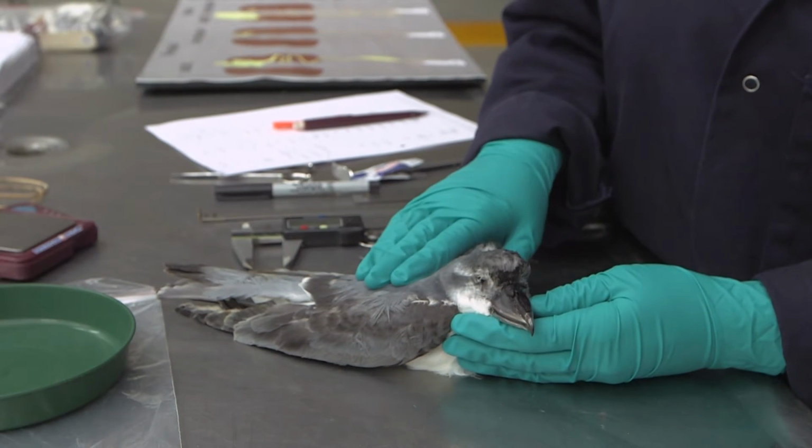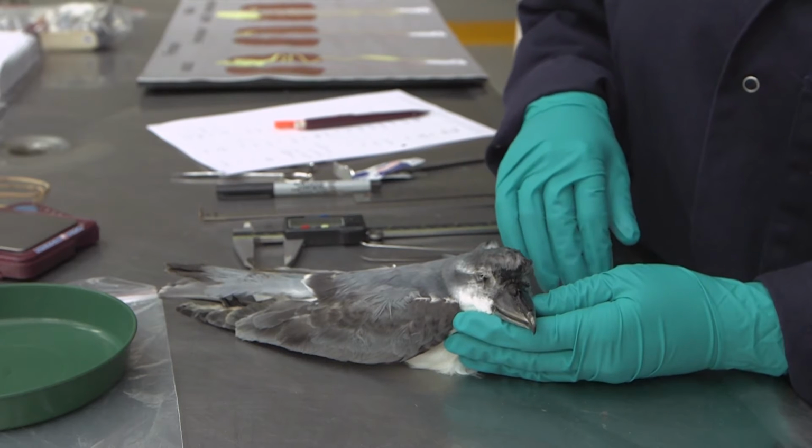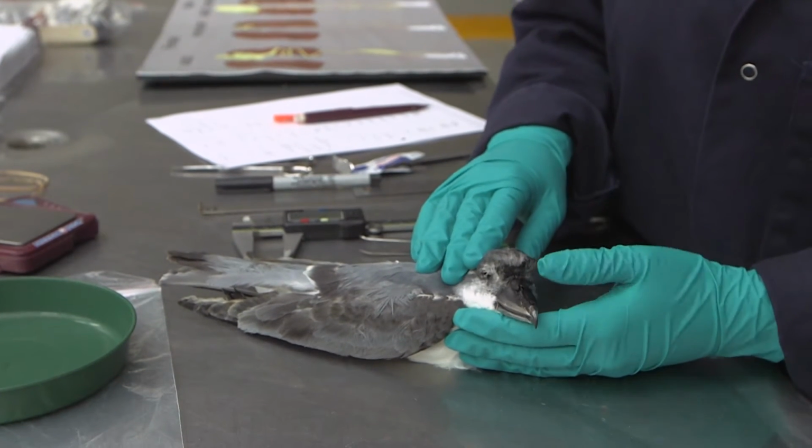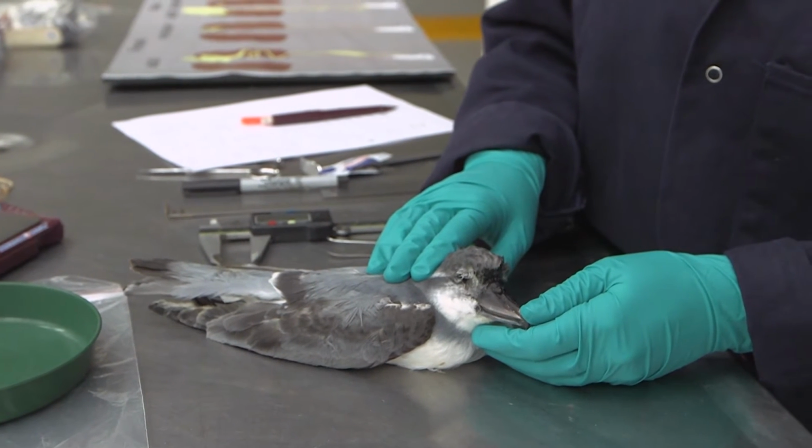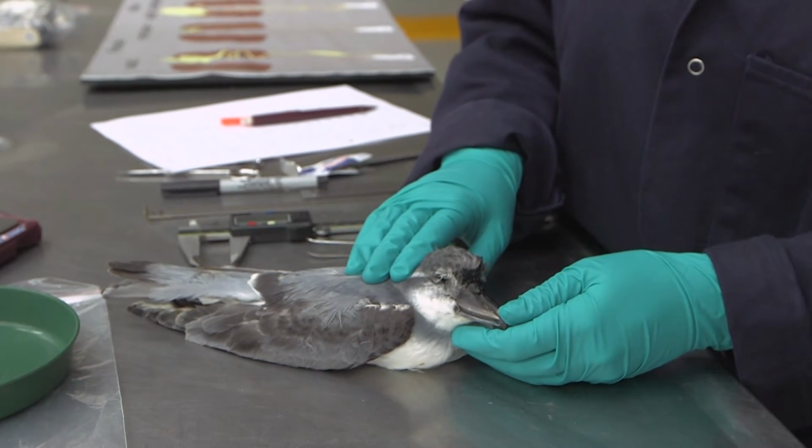They also have a very good sense of smell that they use for finding their friends and family. So one single set of nostrils snots out the seawater and smells their friends and family. That's pretty impressive, actually. Yeah.